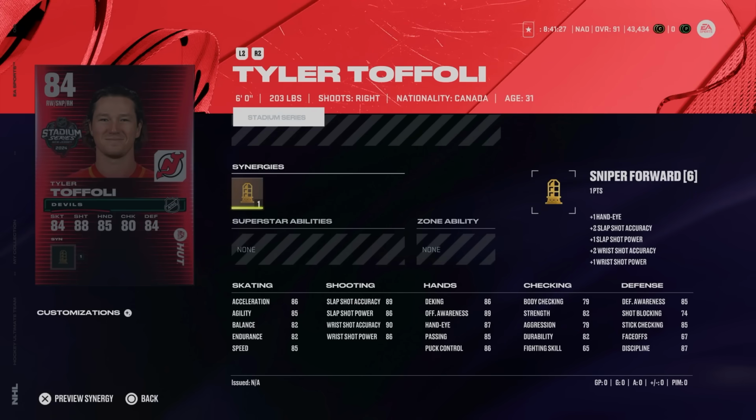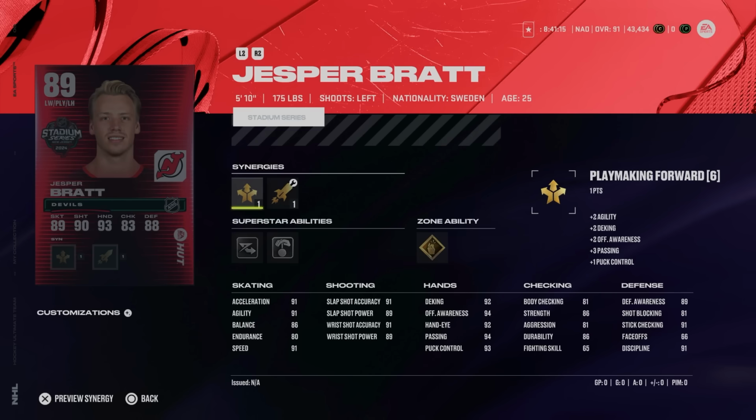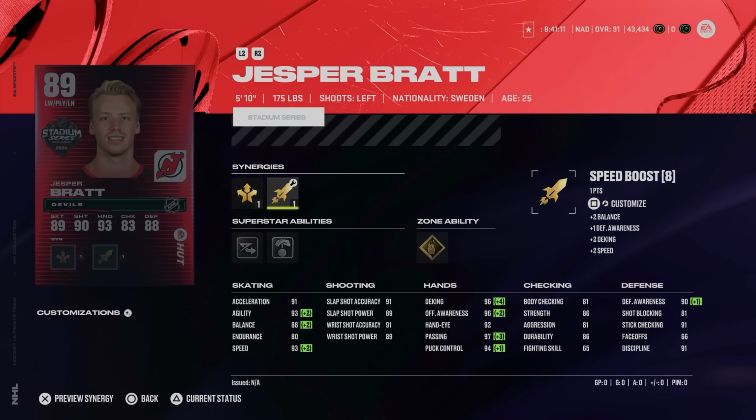And then on to the Devils. We've got Tyler Toffoli with Sniper Forward, 85 speed, 86 Excel, 85 agility. Even in squad battles, you would have a hard time. Jesper Bratt gets an 89 with playmaking forward as well as speed and agile dangler boost. Much like Konechny, his speed gets up to 93, 91 acceleration, and his agility can get to 93. Hand stats are very good as well, so this is a much more usable card. Only 80 endurance though. Brutal. They need to fix the endurance.